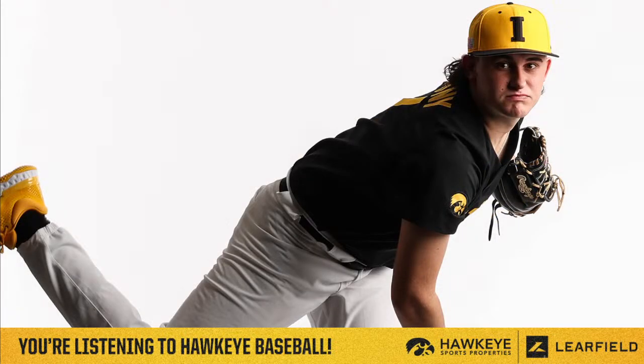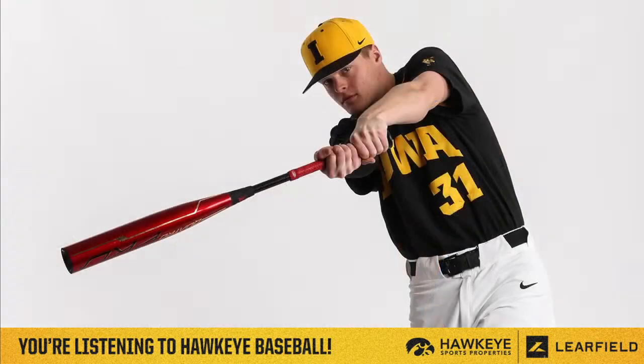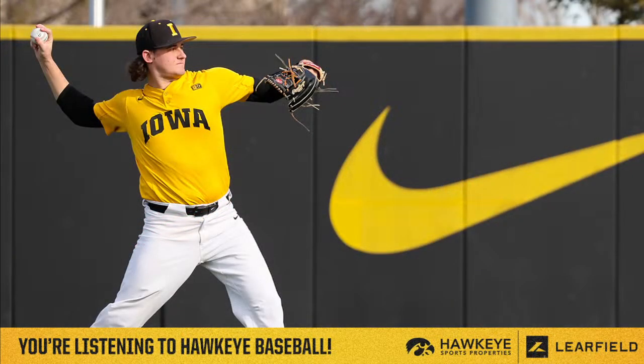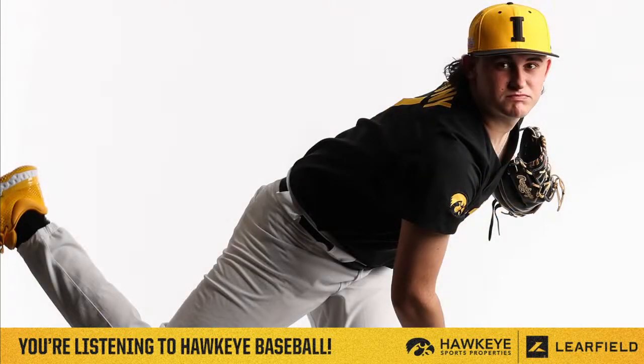2-2. Fouled back to the screen. Staying alive. See if the Hawkeyes can keep the string alive, scored in the first two innings. See if they can muster up a run here with a runner out there in scoring position. 2-2 on its way home. Foul again to the left side.